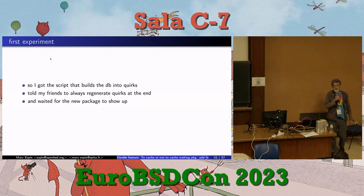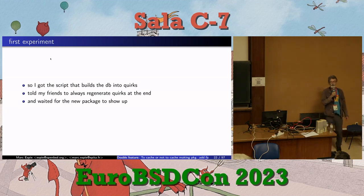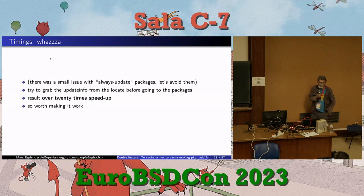So I tried to put it into Quirks. And I asked my friends again to regenerate a package at the end. And this time they were available, I was available, so success. We managed to get things into Quirks and I could test things a bit more. And yeah, there was some trepidation as to whether or not it was going to work out, and how fast it was going to be. So quick results, there was a big snafu with some packages, always update stuff. I'll talk about that later. I think it's Sébastien Marie who got it first.